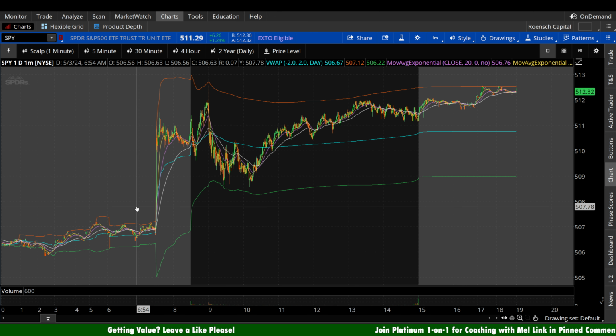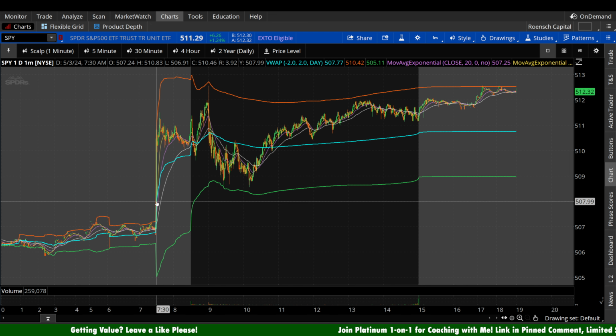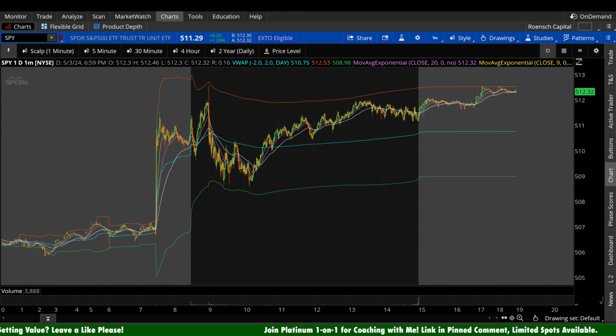Now, of course, this pop that we had Friday morning, exactly 1 hour before the market opened on Friday, was, of course, the favorable jobs data that we got. That's giving the market a little bit more confidence here of rate cuts coming from the Fed.